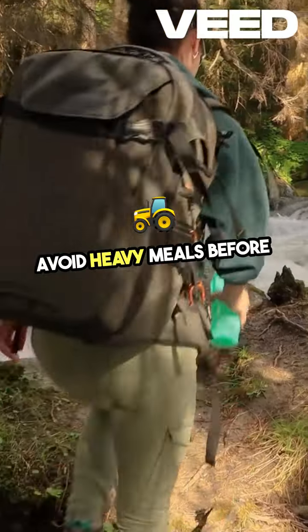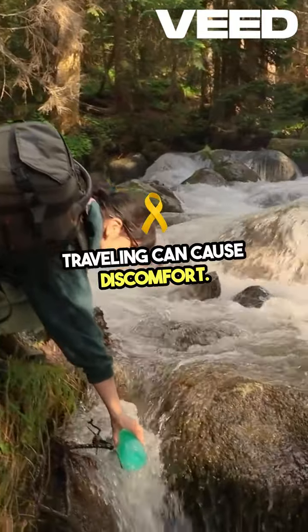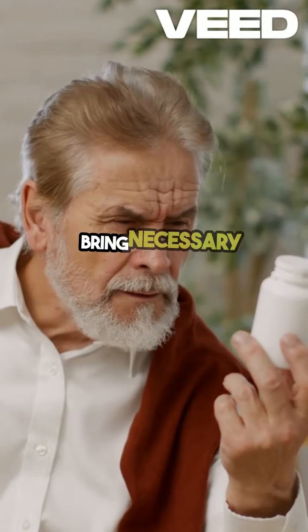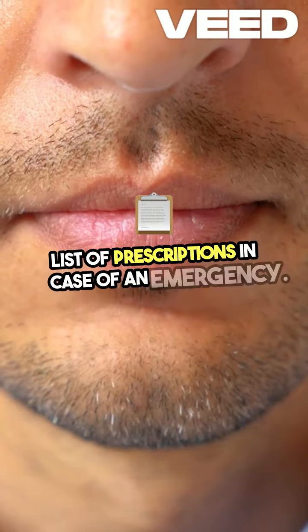Avoid heavy meals before travel. Eating a heavy meal before traveling can cause discomfort. Opt for a light snack instead. Carry essential medications. Bring necessary medications with you, along with a list of prescriptions in case of an emergency.